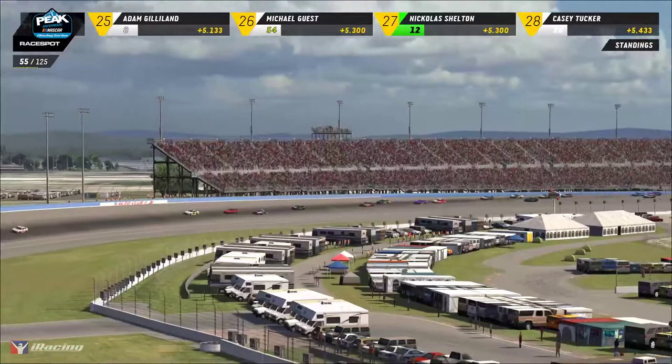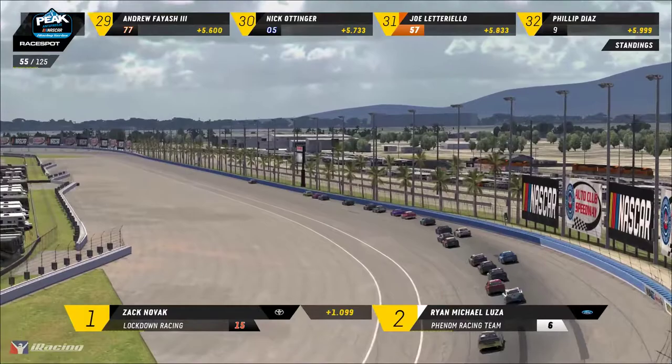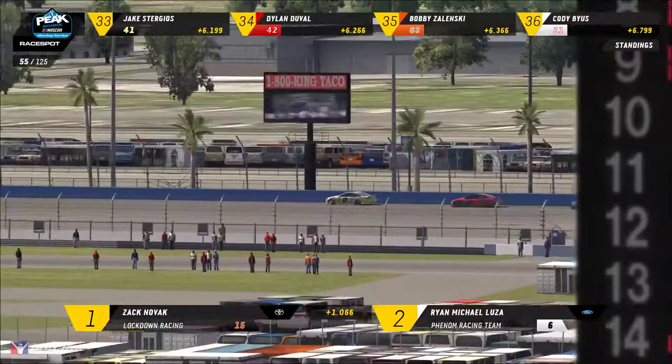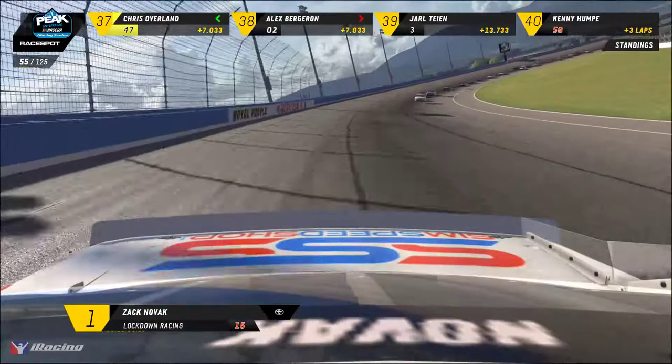I'm not going to say he kind of walked into it. He had a very good pit stop, was able to pick up the spots on pit road, took over the race lead, and has yet to look back at lap 55, as we continue to work into the middle portion of this race and close to halfway home. And he's shown consistent speed throughout the first run as well, so no surprise that Novak is running up front. But now that Ryan Lusa has clean air, we'll see if he can reel in the 15 of Novak.